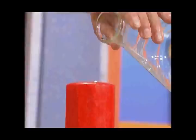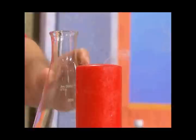Thank you so much. So here's a candle. Here's a flask. It has dry ice at the bottom. It's filled with the invisible carbon dioxide gas. So I'm going to pour the heavier gas down. And we learn more about a property of carbon dioxide gas, namely that it does not support combustion.